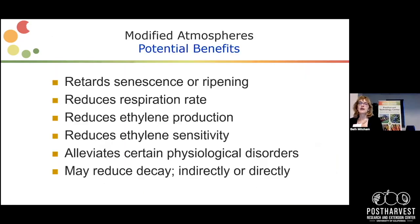So I mentioned modified atmospheres a couple of times. I would like to just say a little bit about what it is and how it works, and how produce responds to it. So there's a lot of potential benefits of modifying the atmosphere around the product. This is generally where we're lowering the oxygen content and increasing the carbon dioxide content. It can retard the senescence or aging of the product and the ripening of the product.